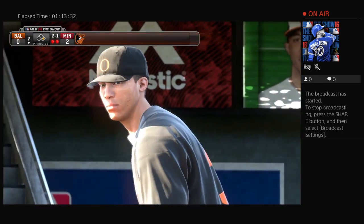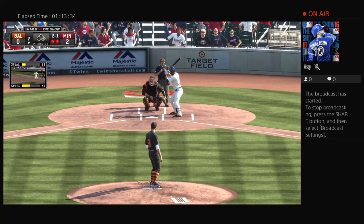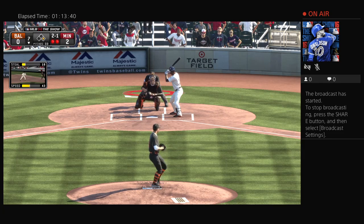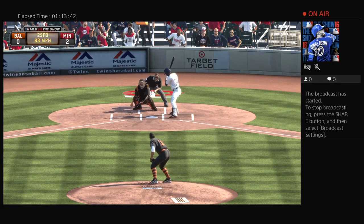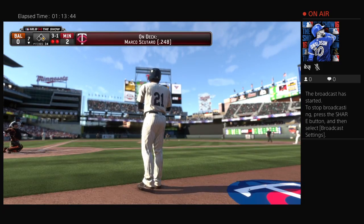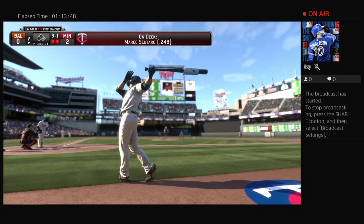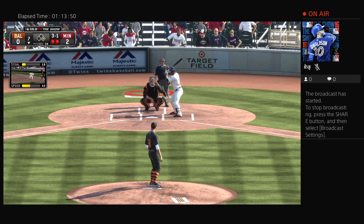And that's fine, but you can't be afraid to work inside. You can jam this guy, get him to roll over something. You don't have to strike him out. Ready on 2-1. Trying to shave that outside corner with the fastball, and he missed it. It's 3-1 now. Marco Scutaro would be next if they can keep this inning alive.